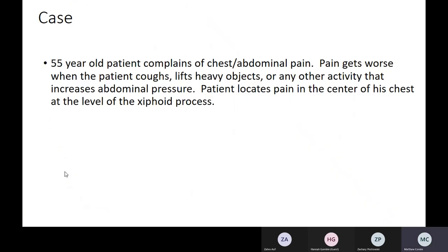All right, so here's a case. We got a 55-year-old complaining of chest and abdominal pain. Pain gets worse when the patient coughs, lifts heavy objects, or does any other activity that increases abdominal pressure. Patient locates pain in the center of his chest at the level of the xiphoid process. This is somebody I know. So right off the bat, does this sound like a prolapsed lumbar disc? No. If my patient's having pain when they cough, what system is probably implicated?